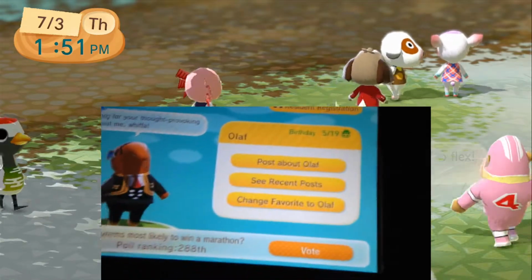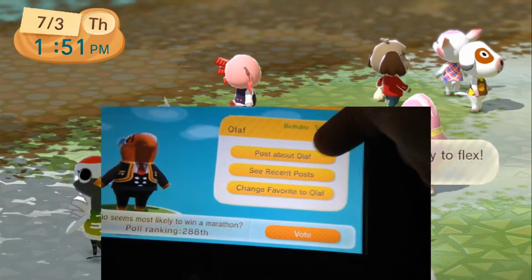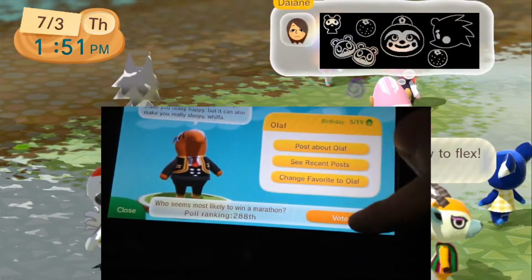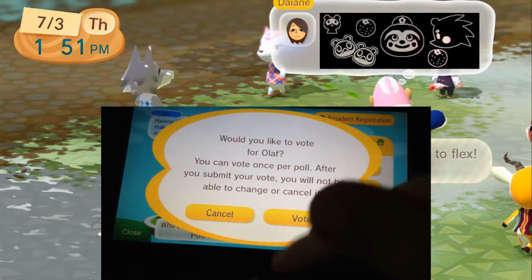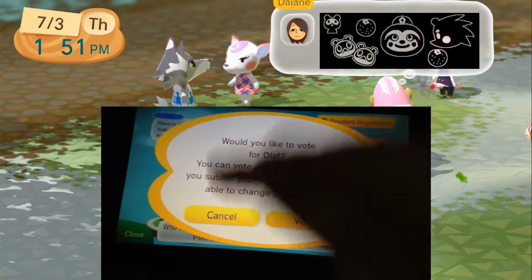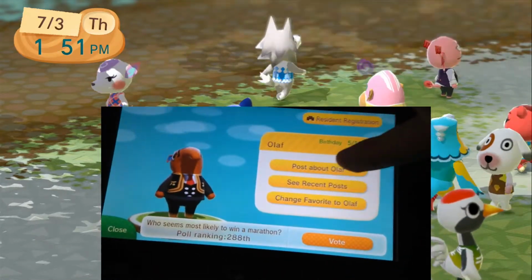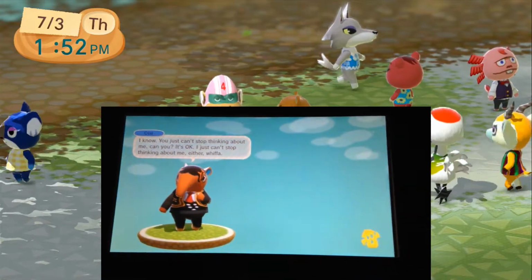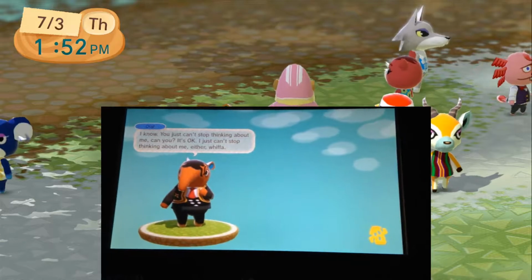And his birthday's May 19th. So we can post about Olaf. We can see recent posts, and we can change our favorite animal to Olaf. Let's check out the voting feature. Okay, no. We'll find someone else. See recent posts. Oh, gyro dancing.